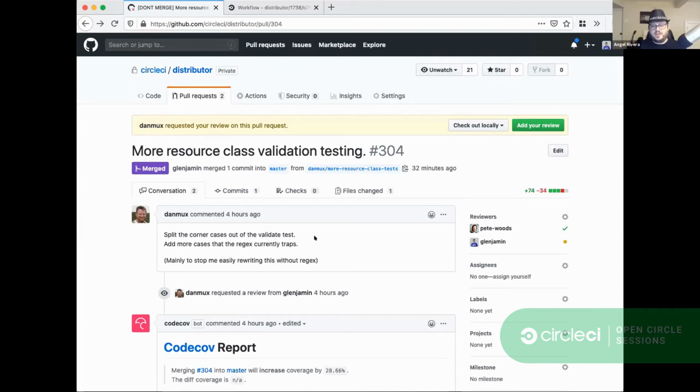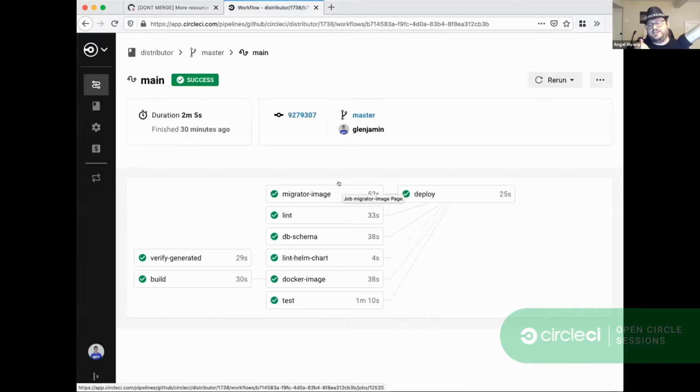Right. The reason I ask is, let's say I don't care if my lint Helm chart doesn't pass. How would I go about orchestrating it and not having that dependency? I guess unlinking the requires of the deploy, maybe. Yeah, that's the simplest thing. So in this case, this verify generated step here, what that does is we've actually got a bit of generated code in this repository because that's just how Go does things.